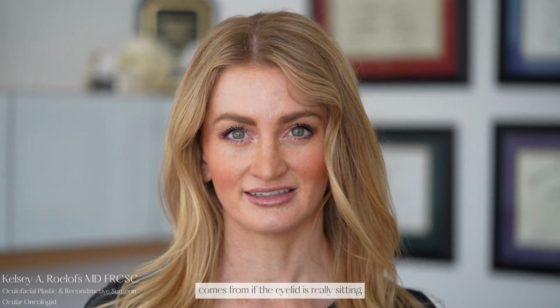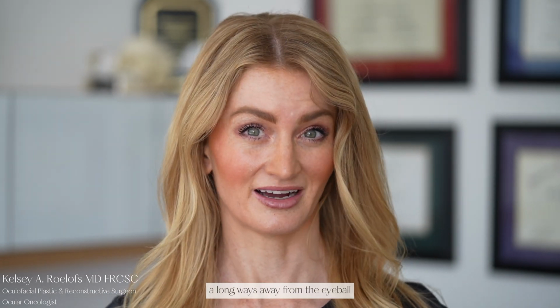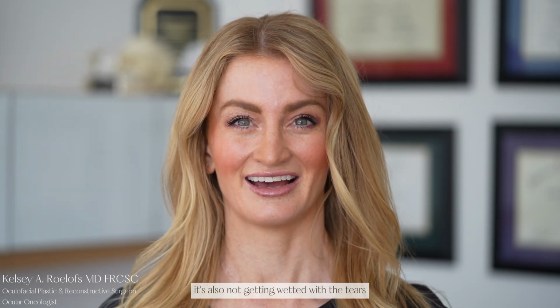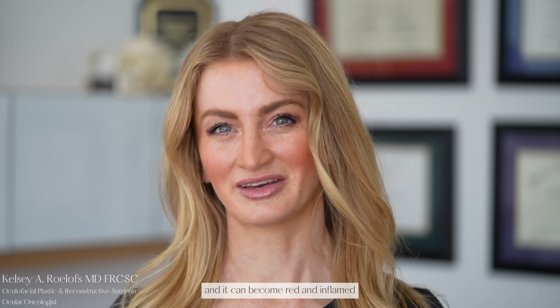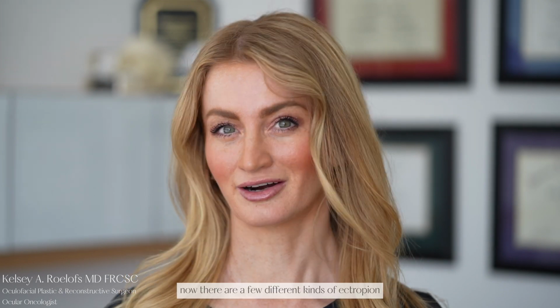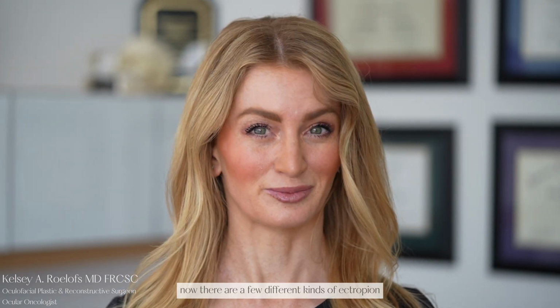If the eyelid is really sitting a long ways away from the eyeball, it's also not getting wetted with the tears. And so it can become dried out and it can become red and inflamed, which can be bothersome from an appearance standpoint. Now, there are a few different kinds of ectropion.